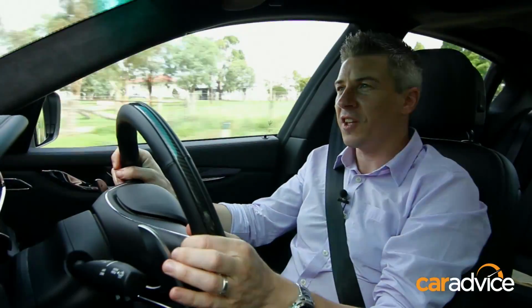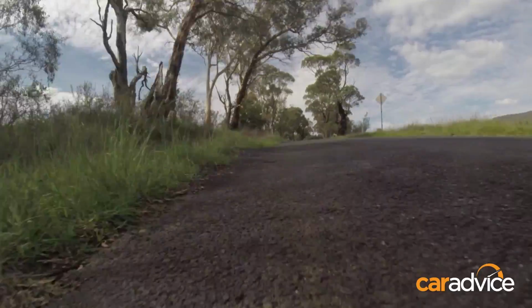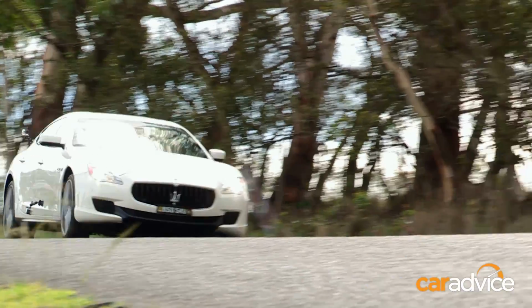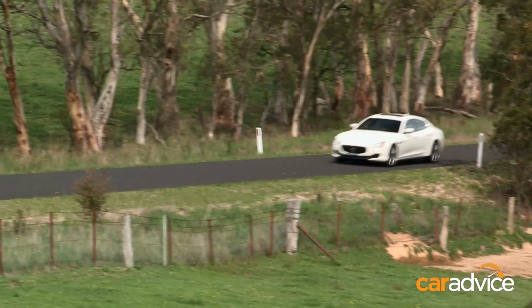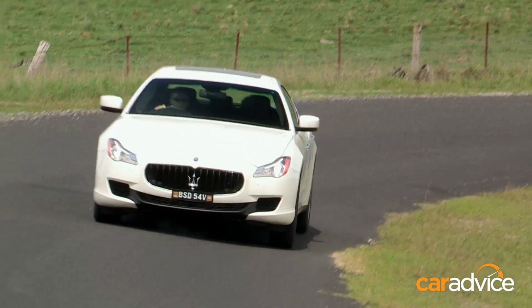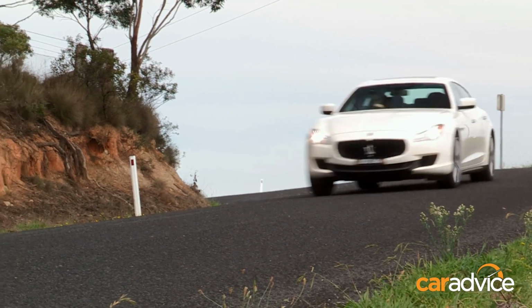Now we mentioned earlier that this is a big car, and at 5.2 metres it really is, but on the road it actually feels remarkably light on its feet. A huge amount of grip from the 21-inch tyres, as you would hope, but really nicely balanced car. Maserati says it's got 50-50 weight distribution, so absolutely spot on in that respect. But the steering is really beautiful, very smooth, turn it in, accurate.